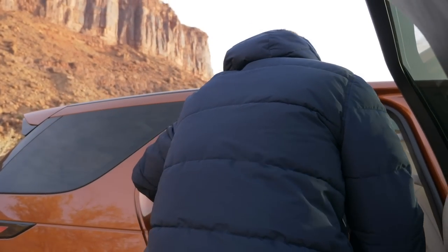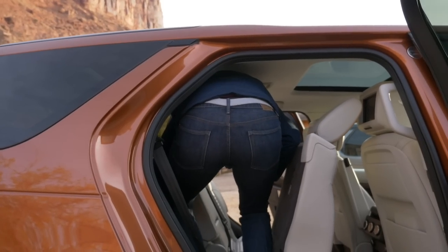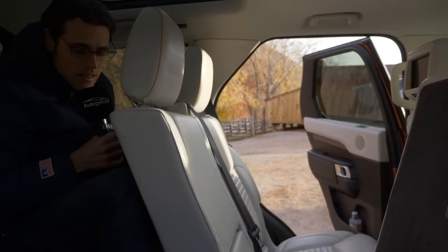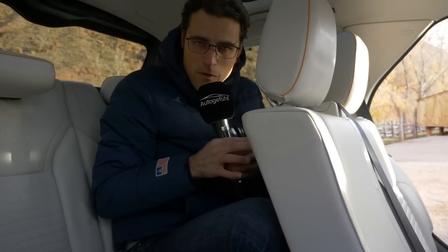So it would more be something different for children. Well, here it does work somehow. Whoa! And when I try to get inside, well, I can sit here. The bench would need to be a little bit more forward. Headroom-wise, it's actually quite okay.